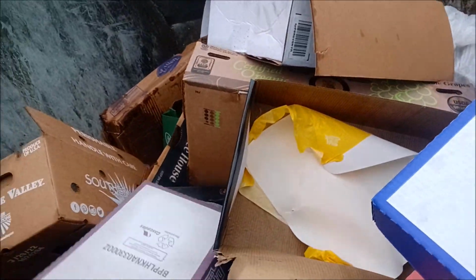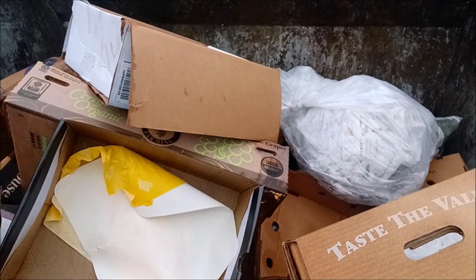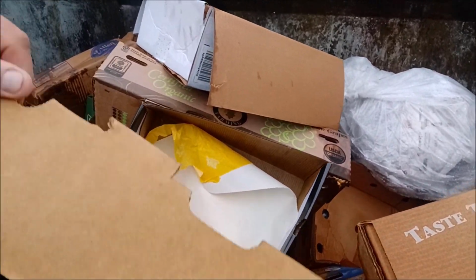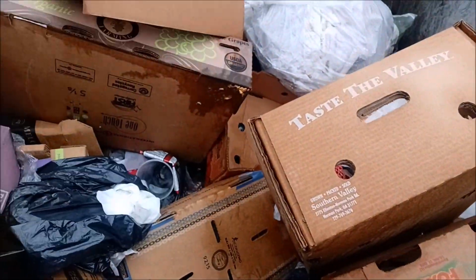Did they leave anything? Looks like they left a lot of boxes. And did you see that? That was hamburger meat. Let's get in there.